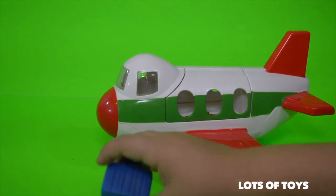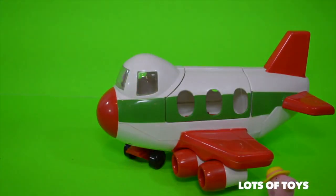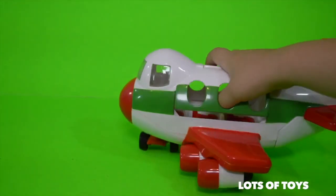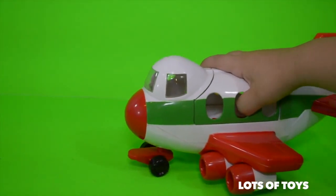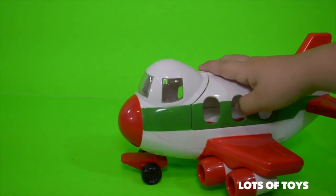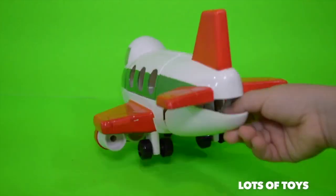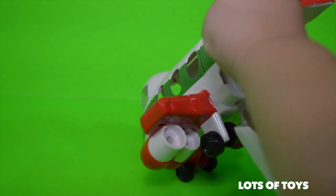Here's the airplane and the luggage right here. This is the luggage here. You get two pieces and Peppa Pig right here. And the airplane, which you can open the doors. And so now she's ready for her holiday. And so the back opens up as well.